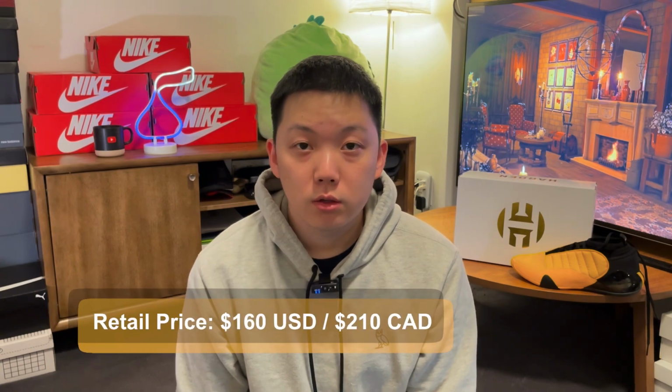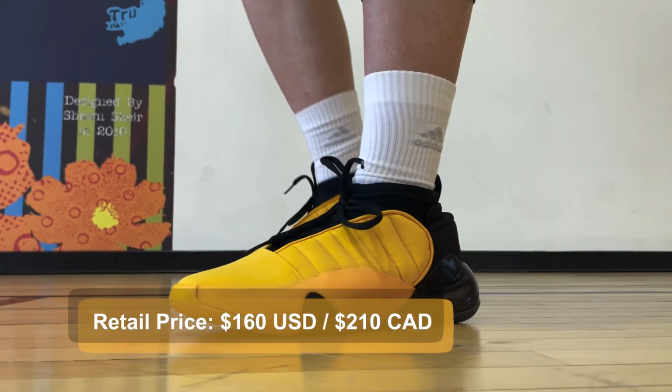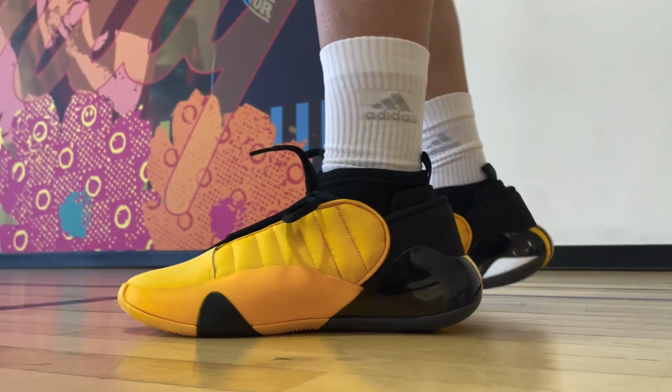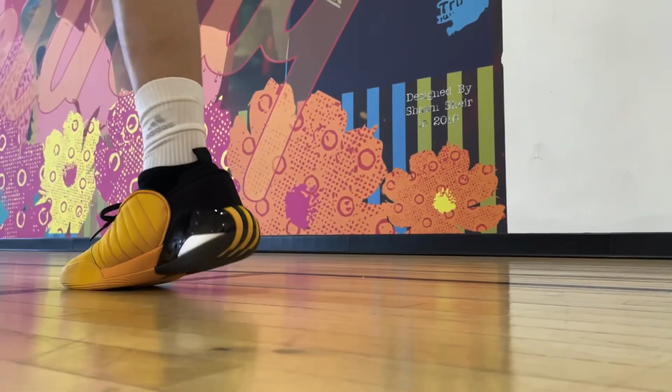As you can see, we have a highly anticipated shoe, one that I've been very excited for, the Harden Volume 7. Retail price is set at $160 US. So the Harden signature line at Adidas is kind of like the LeBron line at Nike, in a sense. It's going to be a little bit more expensive than most of their other shoes. And last year's Harden Volume 6 was a great shoe to me.